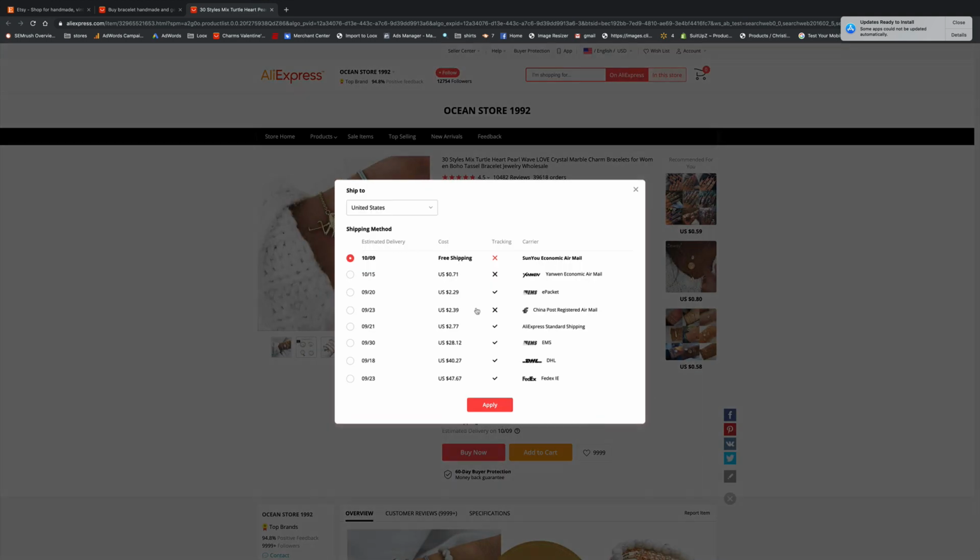And what I want to do is go back to the shipping and see what's the best shipping possible that I can get. This one will arrive September 20th for just an extra $2.29. So this is ePacket. It also comes with tracking. And you can see a lot of the other ones actually don't come with tracking, and they come a little bit later. So this isn't always the case, but most of the time ePacket is the best.